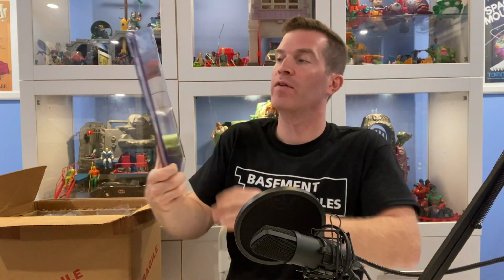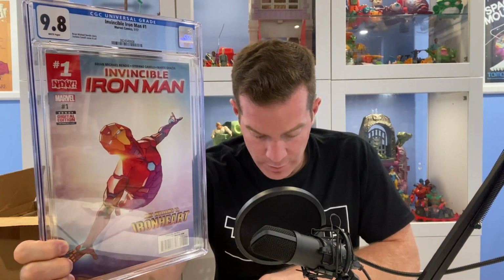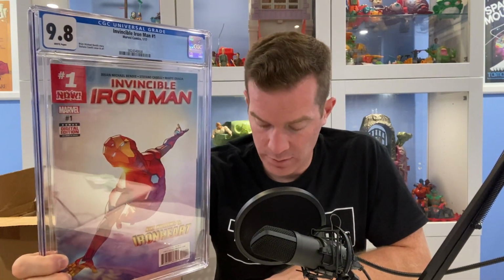Next up is Invincible Iron Man issue number 1. I can't wait for this Disney Plus show to come out, and I bought this for $15, and at the time in April was selling for about $80 in a 9.8, and now it's currently going for over $295. And if I was to sell this right now, I'd be making a profit of about $245. So I might hold off on this until we see a trailer for Disney Plus, but that's not a bad profit at all, especially when I was able to get it for $15.